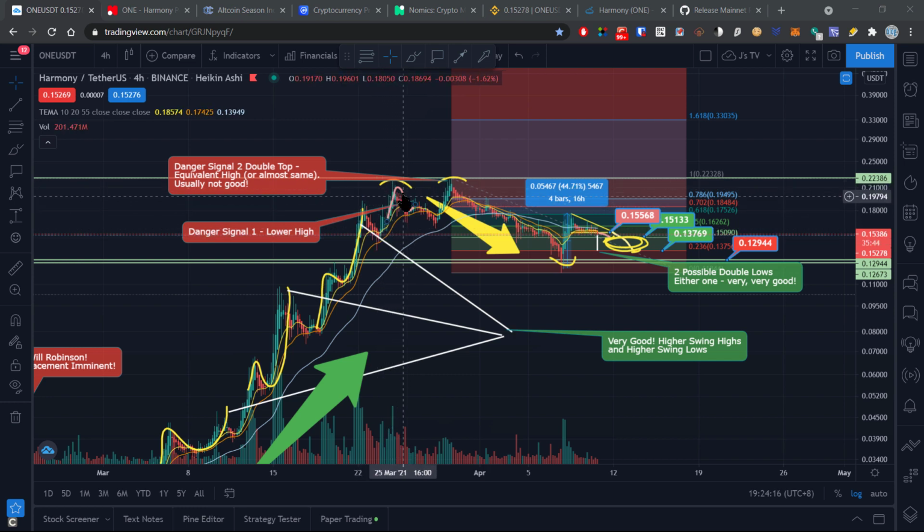As you can see, we went up and came back down, but then Harmony just ran out of gas and was not able to create another higher high. So this was already a very good signal that we were going to go down and continue to go down, at least for a while.